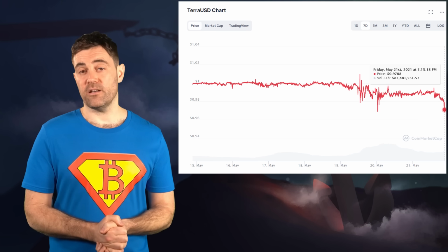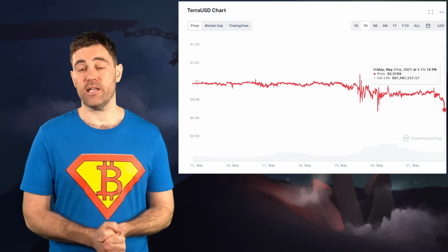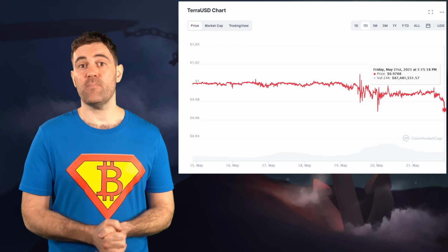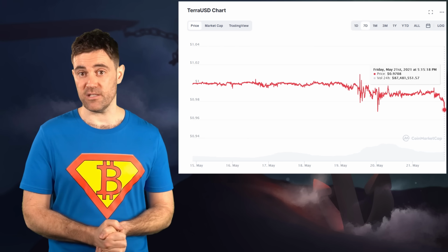In a worst-case scenario, however, this Anchor rate adjustment and associated incentives wouldn't be enough to bring balance to the Anchor protocol, at which point we could potentially see a massive UST sell-off, which would throw it completely off its peg, causing havoc across Terra's ecosystem.